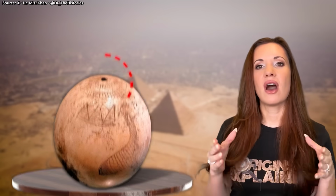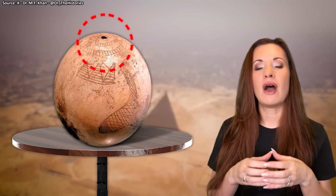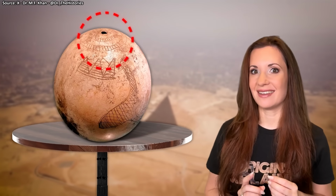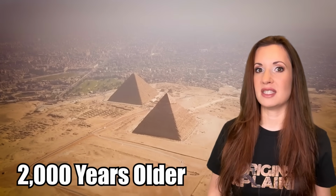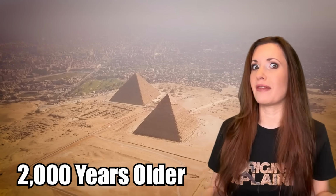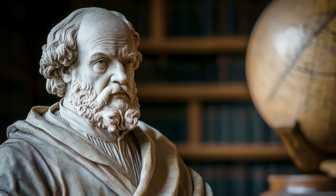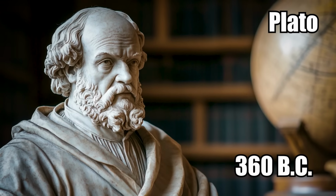There's one more detail on the egg that might shed some light as to what it means. The concentric circles carved around the top of the egg could point to something even more shocking. I know, it's hard to believe anything could be more dramatic than the pyramids being 2,000 years older than they should be. Some theorists have connected the circles on the egg to something Plato said in 360 BC.